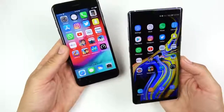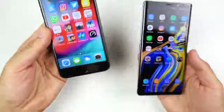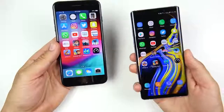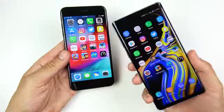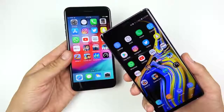Somebody said, why do you even compare the fingerprint scanner on the iPhone? It's 2 generations old, and you have the Note 9, which is way faster, obviously. Well, because they both have a fingerprint sensor, and if you're going to be upgrading and paying another $1,000 for a smartphone, I would like to see an improvement in my fingerprint speed anyway. So that's why we create that right there.